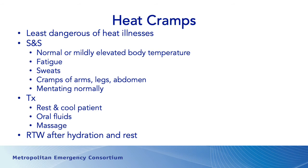They're thinking clearly. They have no alteration to the level of consciousness, and their body temperature is either normal or just mildly elevated. Patients with heat cramps can be easily treated with rest and cooling. Oral fluids are good. Gentle massage of the muscles is good. If you want to slip in some Tylenol, that's probably okay.